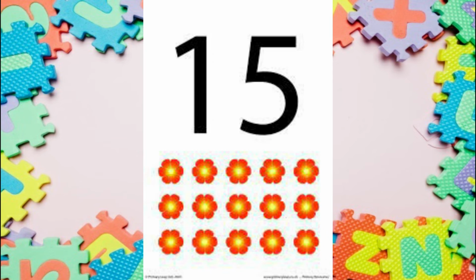Now let's see the last number for today. Veamos el último número de hoy. What number is it? 15. Let's count the flowers. Contemos las flores. 1, 2, 3, 4, 5, 6, 7, 8, 9, 10, 11, 12, 13, 14, and 15. Very good.